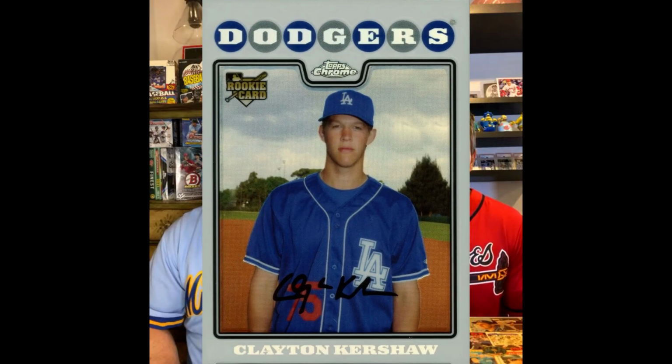He's in that 2008 update set, and if you bought a hobby box of that, on top of the box, inside of course, there's a pack of 1 Chrome card. And mixed into very few of those packs, Jeff, is our number 5, Clayton Kershaw's 2008 Topps Update Chrome rookie card. Real hard to find this one.